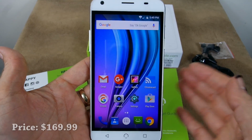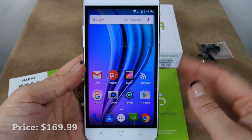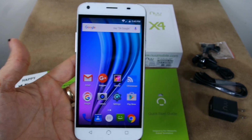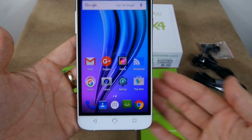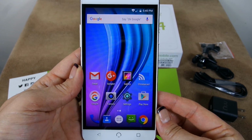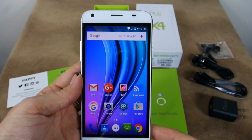This is $169.99, so it sits right in their mid-range. Their phones are about $99.99 to $299.99. So very affordable. You're not breaking the bank, but you're getting a solid smartphone. So again, this is the X4 by Nuu Mobile. Highly recommend it. This is a great buy.